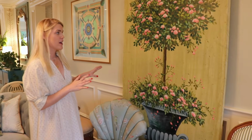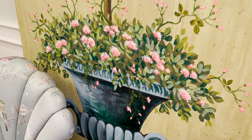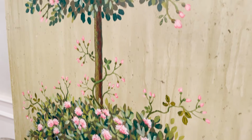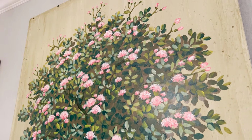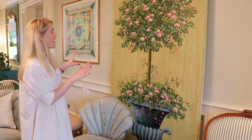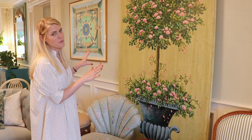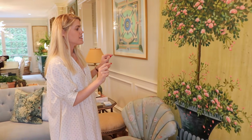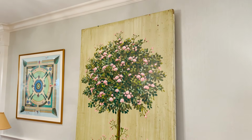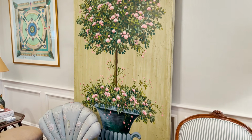I actually picked it up at Round Top in Texas, and it was a series of 3 paintings that was done for a wedding, I believe in Georgia. And my only regret is not getting there sooner because there was only one left. Someone got the other pair. And I saw it and immediately was like, I love this, but how am I gonna get this home?